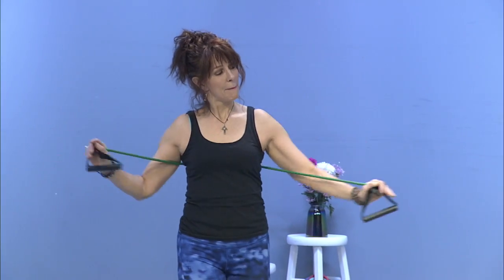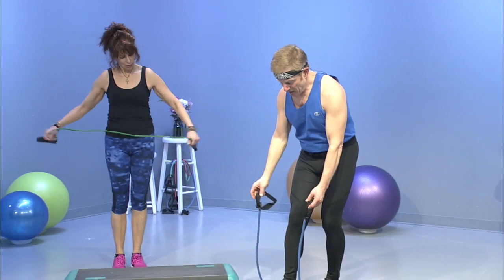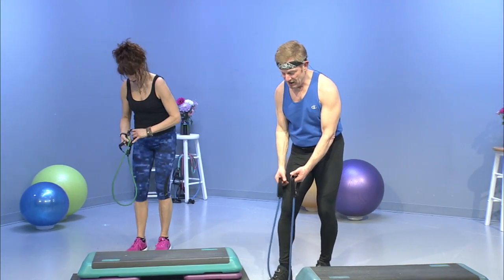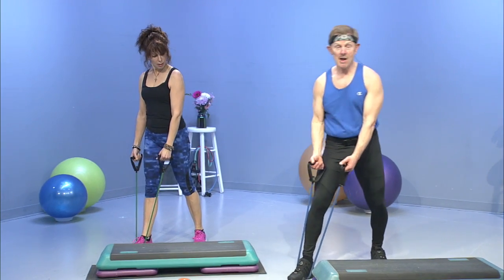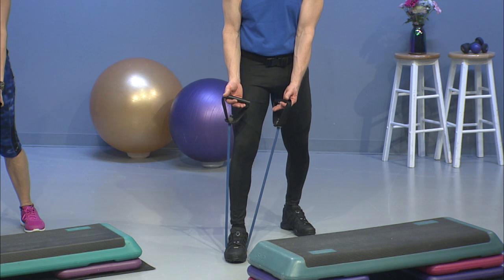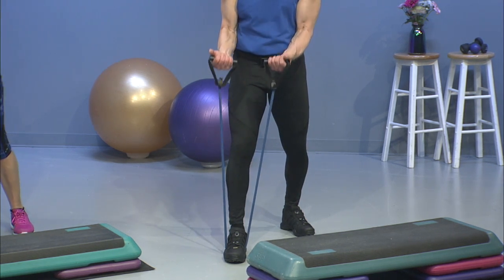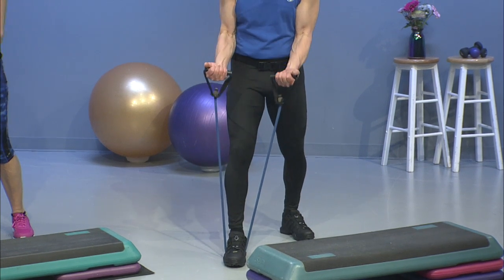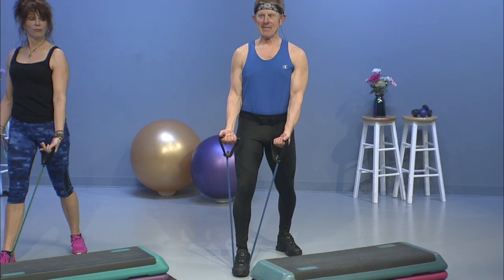All right, let's take that tubing, the step right here, put it under one foot, right under the instep, and you want to hold it right there. Hold it right there so you don't step out of it. You don't want this to snap up and hit you. We're doing bicep curls. Come on up. Neutral wrist. The elbows are in tight to the side.